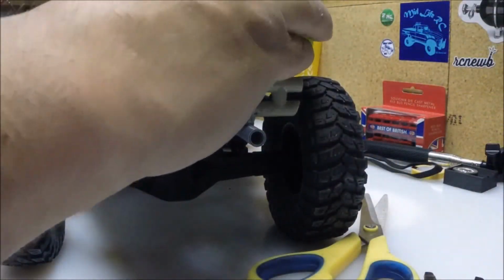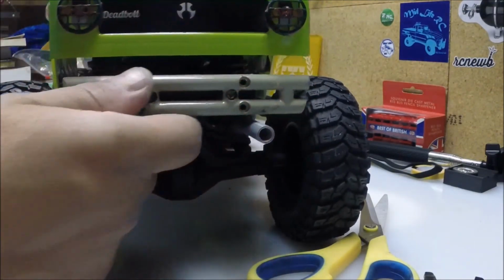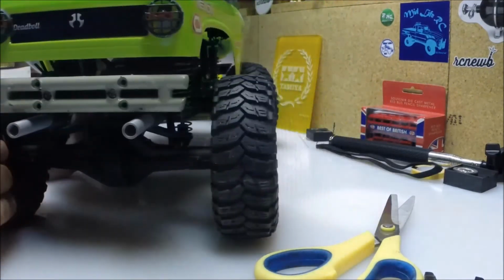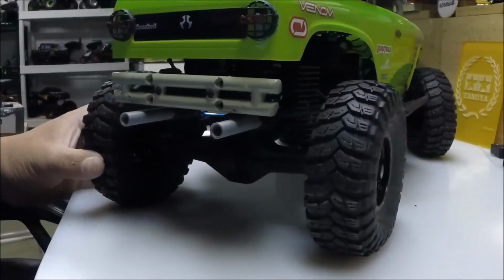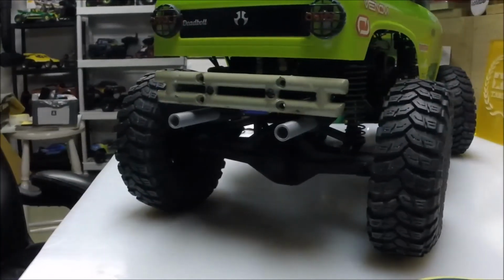And I got to see what's going on with that LED, because I haven't used this truck in a little while. And when I turn it on, I don't know if it's just because the voltage is so low or what's going on exactly. But look at that. Look at those cool pipes, man. They look sweet. This truck's just coming along little by little.